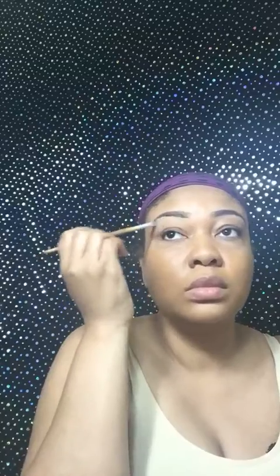All right, so my brows are done. I think they look okay. And I'm just going to conceal them, I'm just going to take another angle brush. Angle brush. And I'm going to take my concealer. I'm loving this brow. Okay, let me do the other brow.